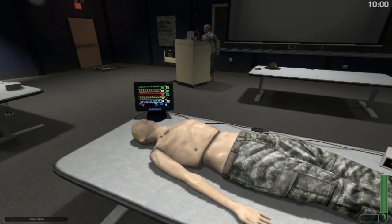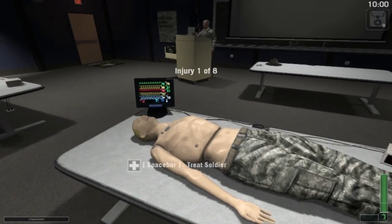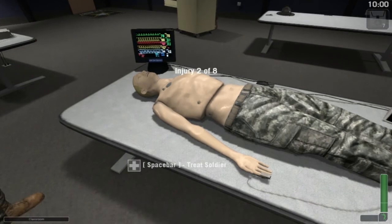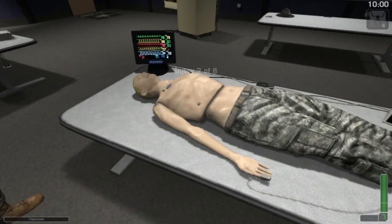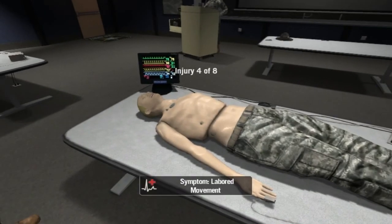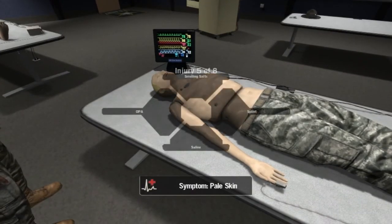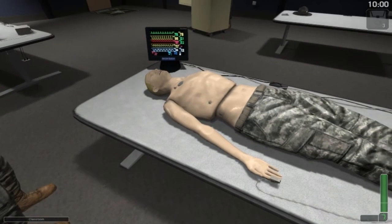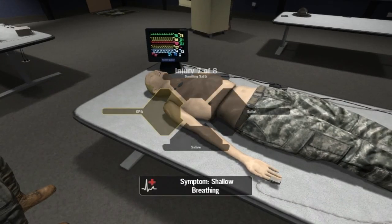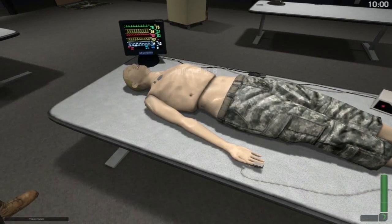Your SimMen now has his first injury. Begin. You better figure it out. Remember, soldier, if you don't get this right, he's dead. Remember what we've gone over. This isn't anything new for any of you guys. You already finished, soldier? Let's see how you scored.